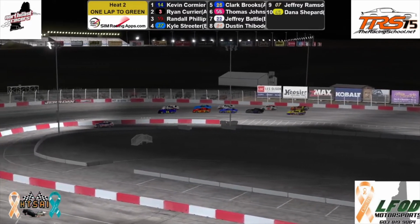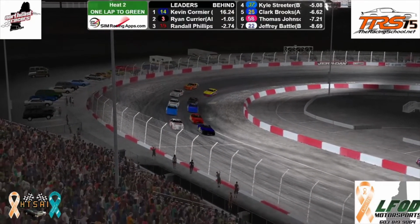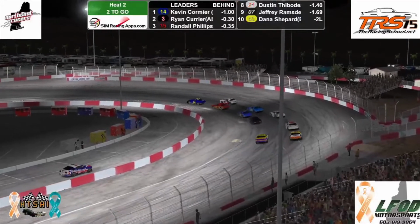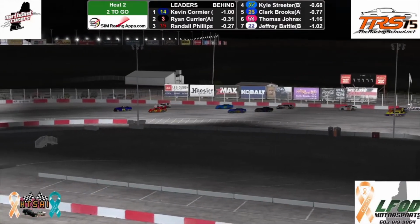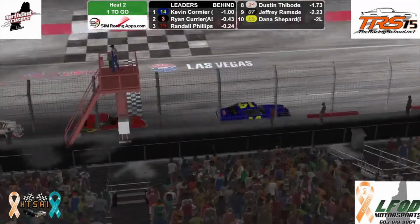Just a couple of laps left to go, then a warm-up and a feature. Green flag is in the air. Kevin Cormier leads him down again, but he's got Ryan Courier to the outside, and here comes points leader Randy Phillips to the inside for 2nd place. Randy manages to get a good turn off turn 2 on this restart. We saw him struggle on the start and hit the wall. He manages to hold it down this time. He clears the 3 car.